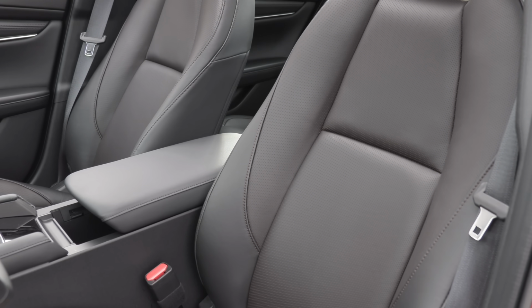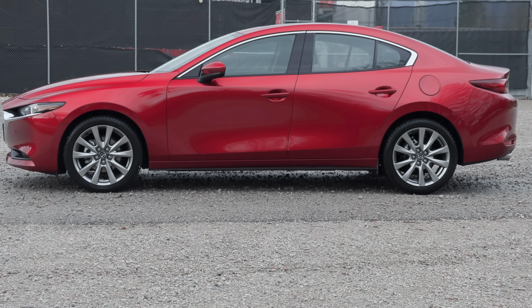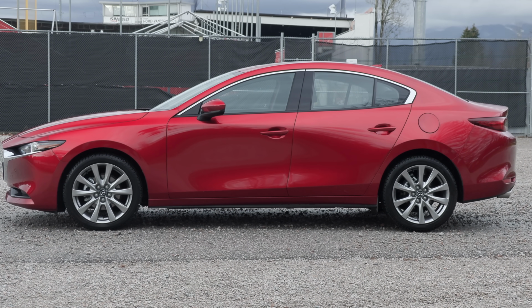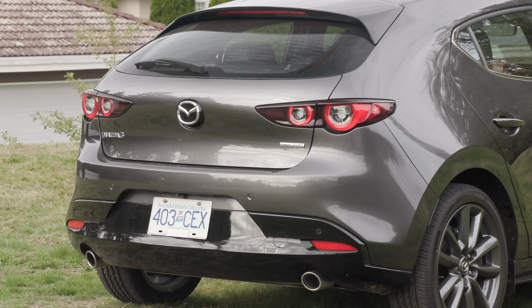I actually find these seats to be quite comfortable for me, and visibility in the sedan is very good, especially compared to the hatchback. I like the hatchback idea, like I'm a big hatchback fan. But between the Mazda 3 sedan and hatch, this wins for functionality. The windows are bigger down the side. Visibility out the back is better. Yeah. It feels a little bigger. That one feels claustrophobic. For me, this is the winner.